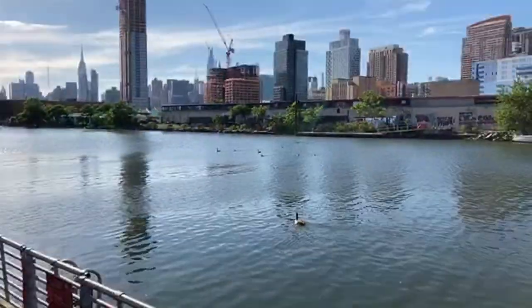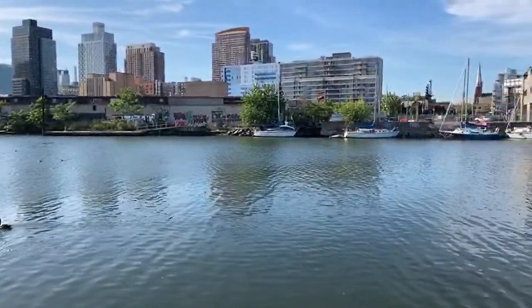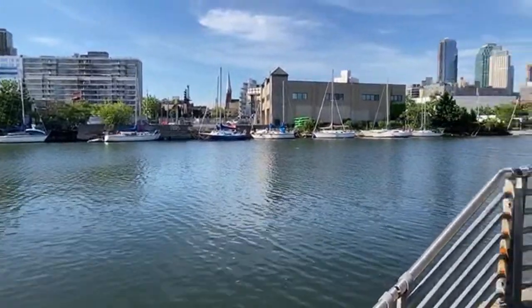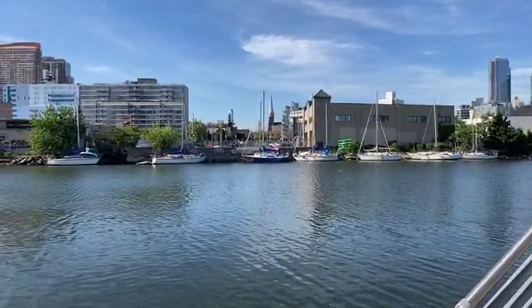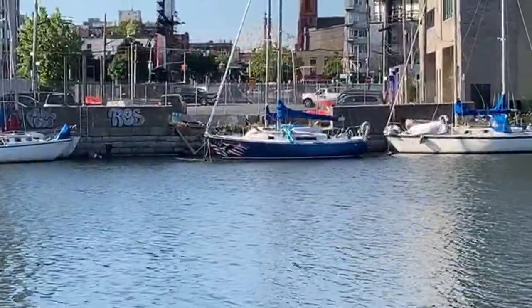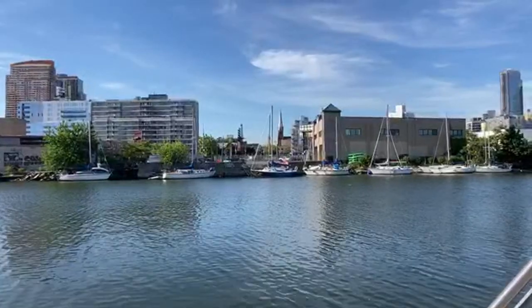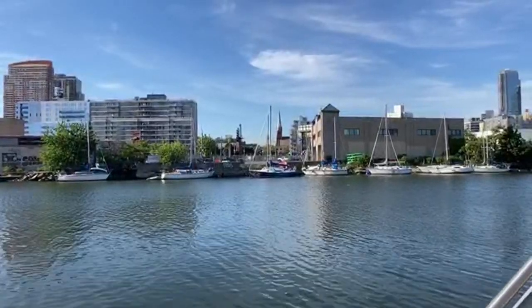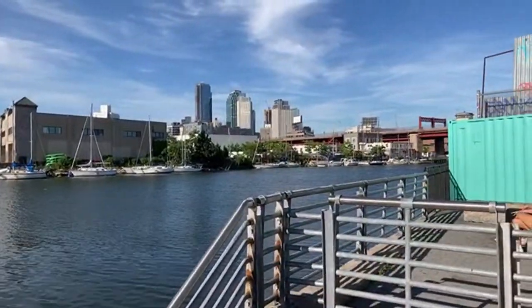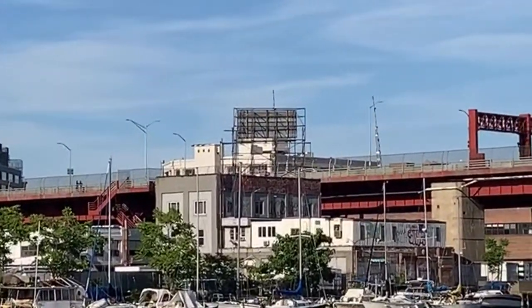By the way, I'm going to tell you a little bit more history with this area. This is the border between Brooklyn and Queens. I'm standing right now in Brooklyn. Over there is Long Island City, Queens. Right now, the shortest way to get from Queens to Brooklyn from this place is to go over that bridge over there. This is the Pulaski Bridge, which is a drawbridge.